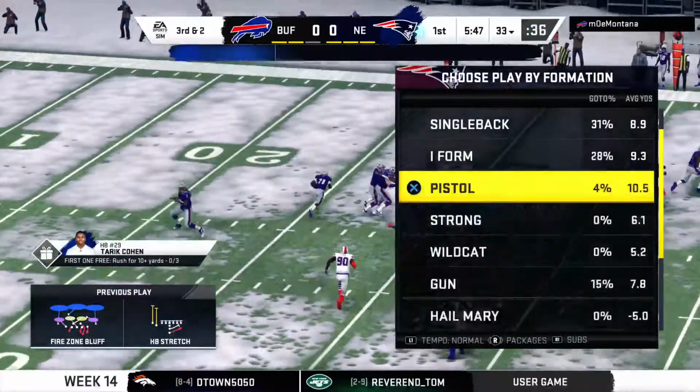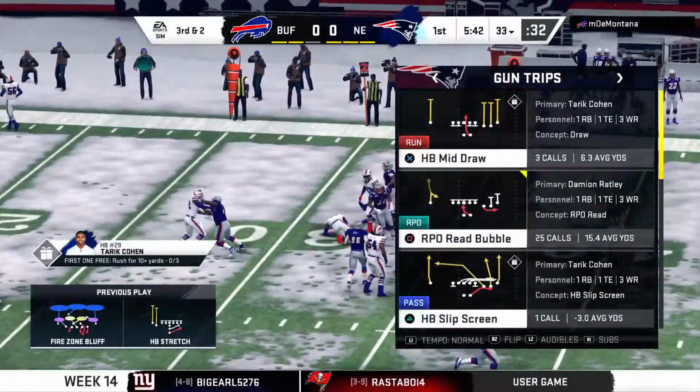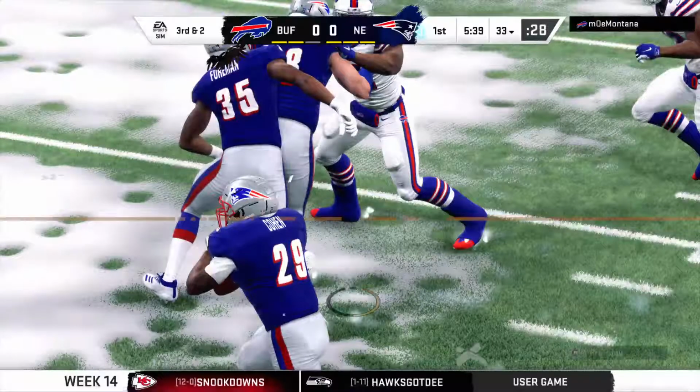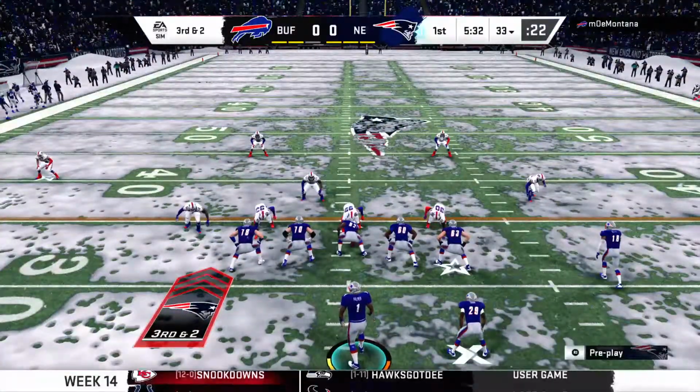And guess what? It brings up 3rd down. Well, I think that's what they're going to need to do here in the first half. You've got to take some pressure off of this young quarterback, and no better way to do it than to establish the running game early. An early test, 2 plays in. This is 3rd and 2.